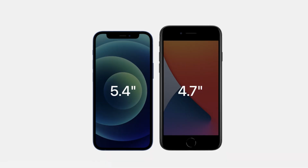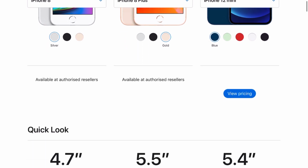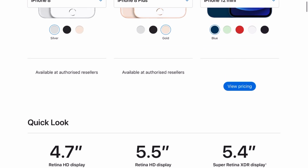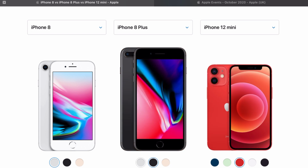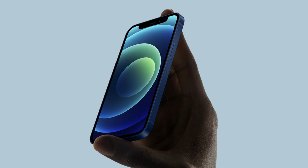Also, 5.4 inches and the name mini does make it sound small, but in fact, the iPhone 8 Plus, which is Apple's biggest screen size before it went all screen design, only had a 5.5 inch screen size. So compared to that, I don't think this iPhone is that mini despite its name. So here we are getting a fairly compact phone with an acceptable for 2020 screen size. It would be good to see hands-on videos on this. I'm especially looking forward to seeing how small this feels in Marcus's hands.